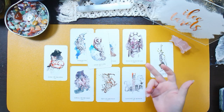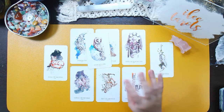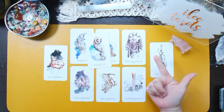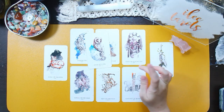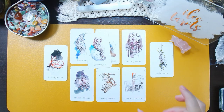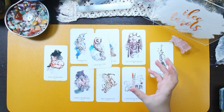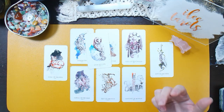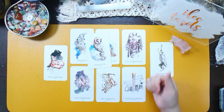Why I say something of value is because in tarot we have 4 suits. We have cups, wands, swords, and pentacles, correct? So this pentacle here, this circle thing, to me means something valuable. So what is the valuable thing to you? Most people see it as money, career, finances, properties, cars, all the things that they can buy, resources.